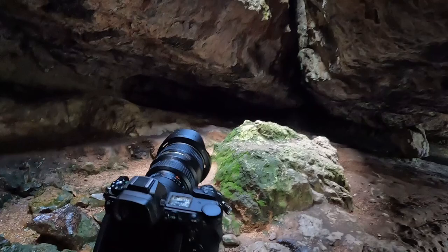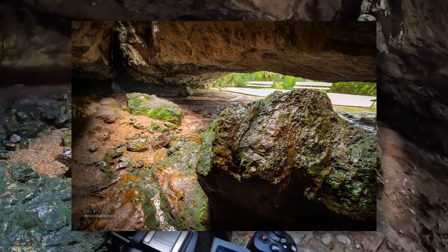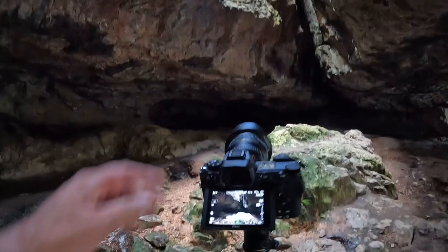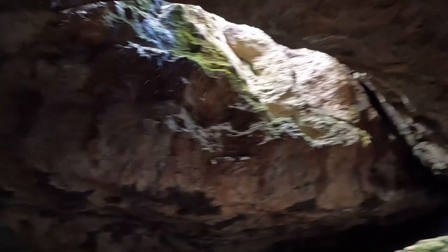You see the water behind my lens. Because there is water there, it's coming. The camera is still taking the photo. Okay, just finished. Whoa. So the next thing I'm going to make is try to get some photos from the top.